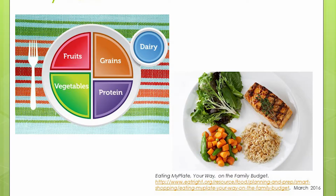Okay, so next we're going to talk a little bit about portions. If you look at MyPlate, that's kind of the new standard for what a plate should look like at each meal. It has some vegetables, some grains, a little bit of protein, dairy. That's just making sure you're getting a good variety of foods and you're not just having a meal full of carbohydrates. You're getting your protein, you're getting other things in that meal too.